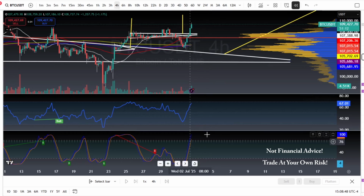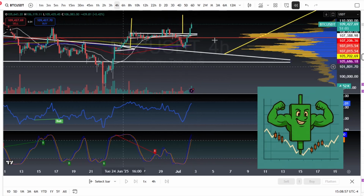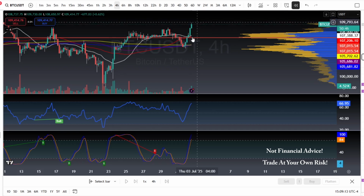The stochastic RSI still has room to continue moving up here, but we have made a large move, so maybe we could get a pullback, but I still consider these two being a winning trade at the moment. As soon as you're in profits, it's a winning trade. Now let's take off the patterns so we can see the 21 moving average is at 107,388. So if we keep on going up, maybe we'll make it to 110,500 today, maybe even 111. But as we move away from the 21, just remember we will either have to go sideways or come back down to touch that 21 moving average.